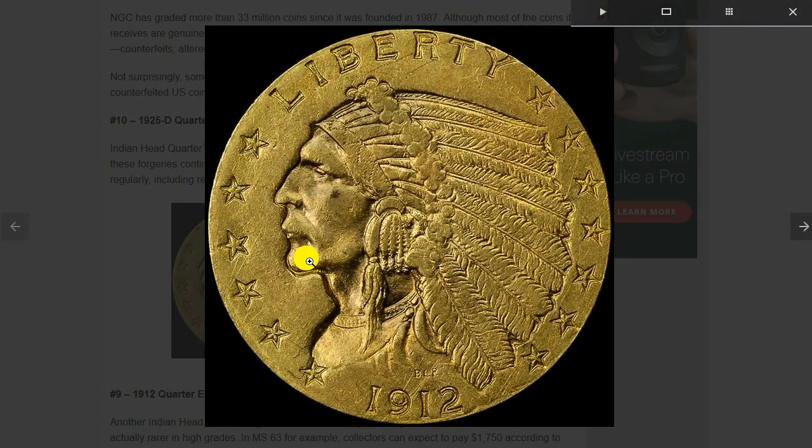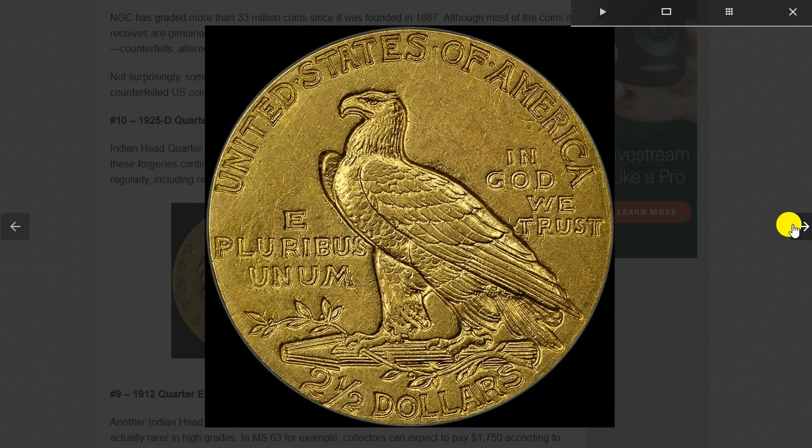We're going to take a look at these closer here. Here we can see, and this looks fine to me. I'm curious to see how they were able to tell whether that was faked or not. That's interesting. Here's a reverse of the piece. Somehow there was something in this coin that has raised red flags, but not being able to study the details very closely on this particular coin.